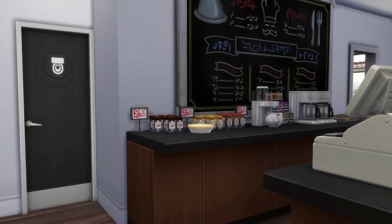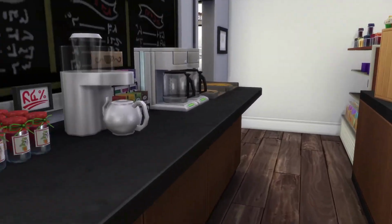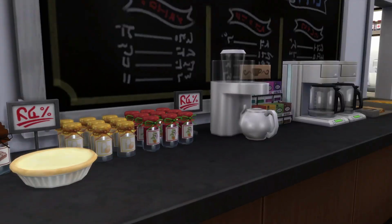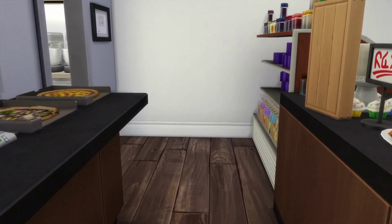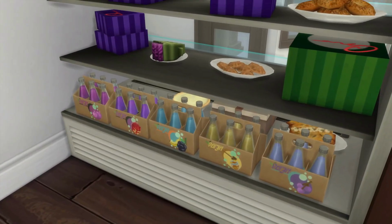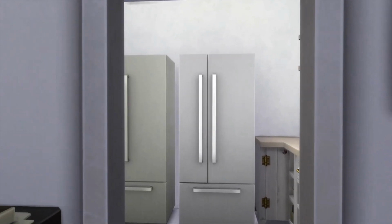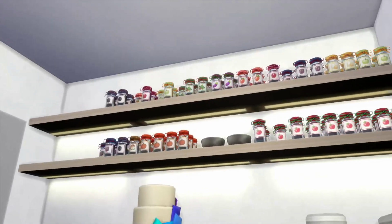I did this because I had an idea. It's set up with Halloween style decorations. I think this is the build I took the longest time on because I had to place each and every one of those preserve jars on their own. And you used to be able to buy pizza at the bakery too.